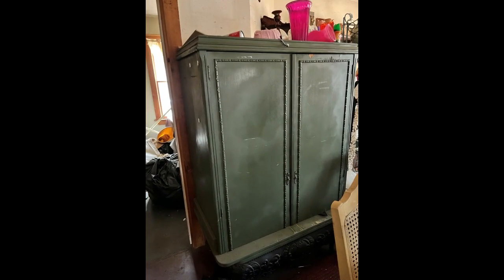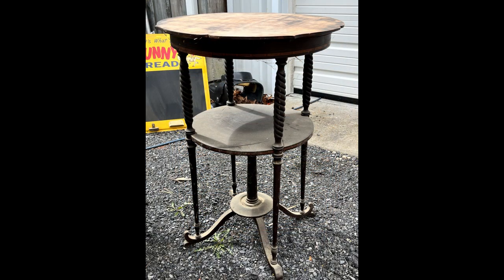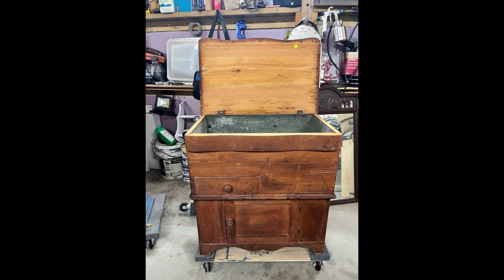Now, here's a little teasing sneak peek for you for some of the furniture that I got from my girlfriend's house. I also have probably another 25 pieces that I want to share with you guys because some of them are actually amazingly incredible finds. Can't wait to transform them, and I can't wait for you to be along for the ride.